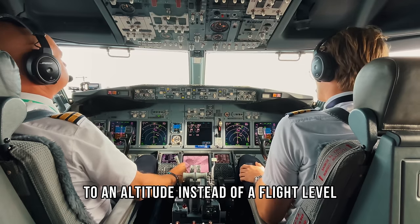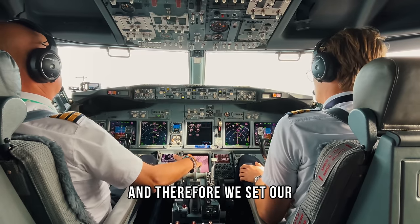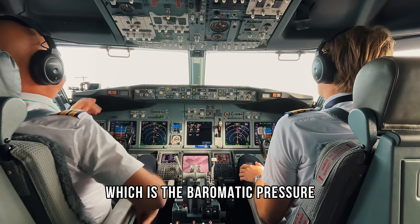We're also cleared now to an altitude instead of a flight level, and therefore we set our altimeters to the local QNH setting, which is the barometric pressure.